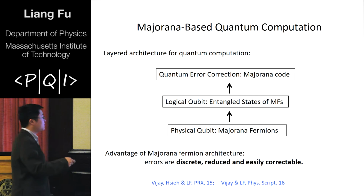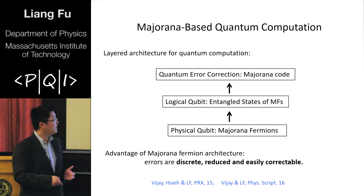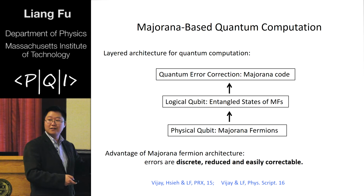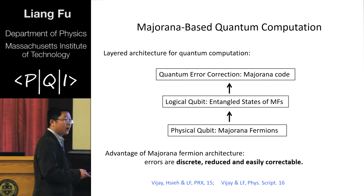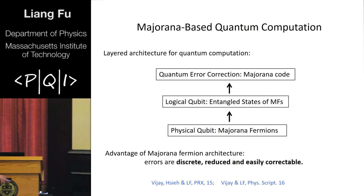Okay, so what we want is to build logical qubits out of this highly entangled state of Majorana fermions, and we do error correction in that way. What I'm telling you is basically a Majorana fermion version of the so-called surface code, which is currently a leading proposal for error correction in conventional bosonic qubits.